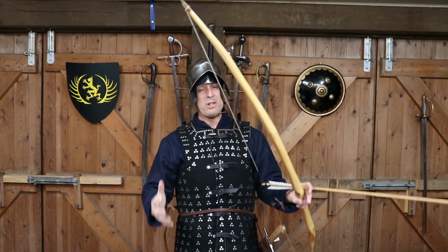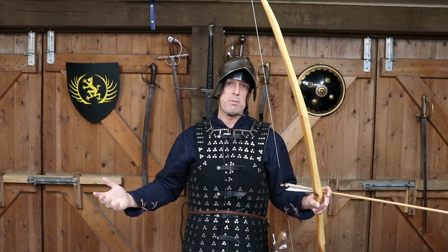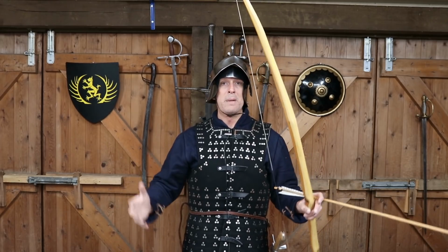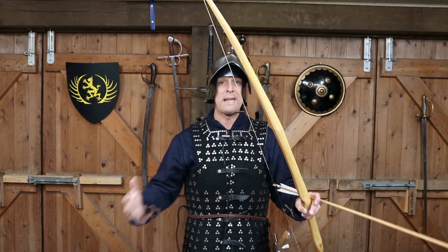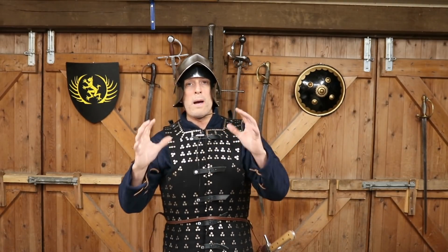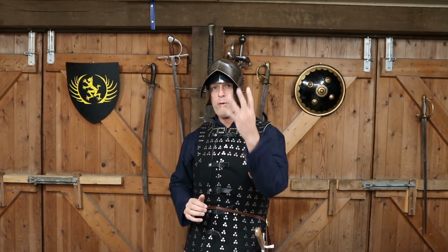So the real question that we come back to, and the reason why to a large extent the question of does an arrow penetrate a breastplate is irrelevant, is how do we explain how military archery worked in an era when armour was so capable against things like arrows? So I'm going to break this down. Why was military archery so effective in the 14th and 15th centuries? I'm going to break it down into 4 points.